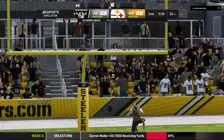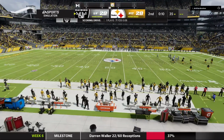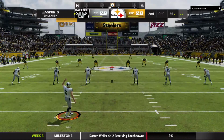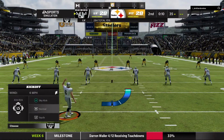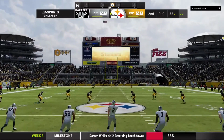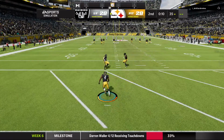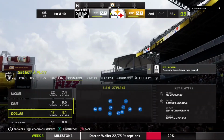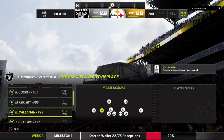Extra point by Carlson, up and good. And we are tied here in the 2nd quarter. So right back to square one, tied at 28 as he kicks it away. And that'll carry over the back line of the end zone for a touchback.